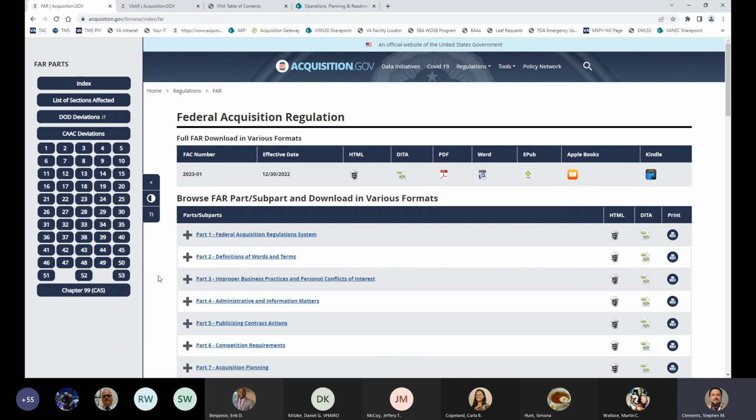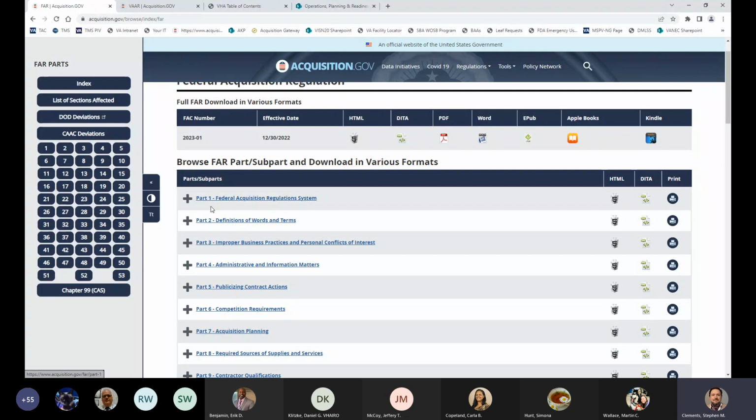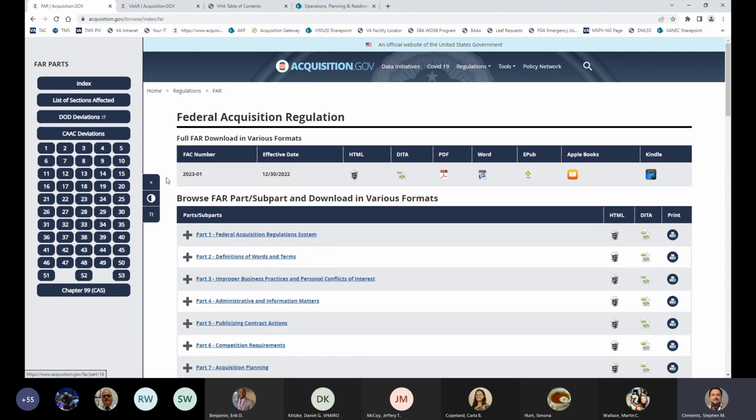And I've got 2 different indices I can use. I can either just scroll down this page, where it's got the part and the title of what it's about, and I can click on this, or I can click on the hyperlink to get more information. Also, as you're navigating through here, the main part of the page, this sidebar index stays up. So if you think you need to go somewhere else, you can hover over one of these numbers and it's going to tell you what the topic is. So far, part 29, that's on taxes. 12, acquisition of commercial items. 6, this is competition requirements. So if you need something to jog your memory, well, there you go.